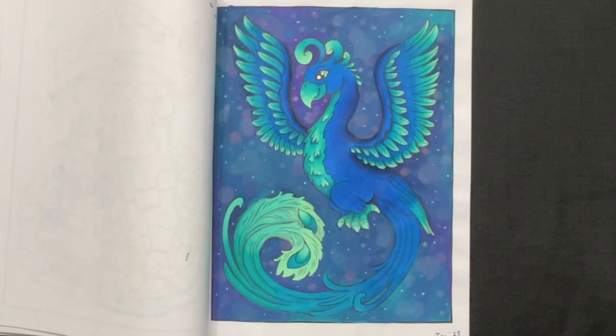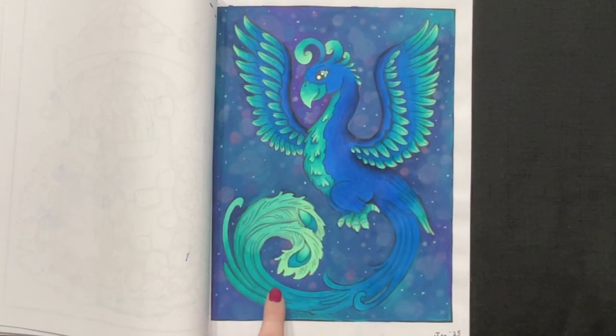Here's the phoenix that I colored. I went with a cool color scheme as opposed to a fire color scheme. I used Prismacolor Premier pencils for the phoenix itself, and the background is Folk Art Matte Acrylic Paint, and I used some soft chalk pastels and white Signo gel pen to add a bokeh-like effect on top.